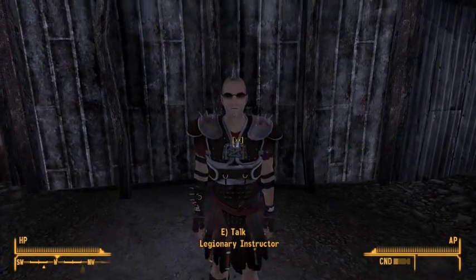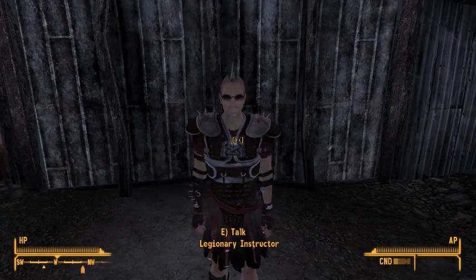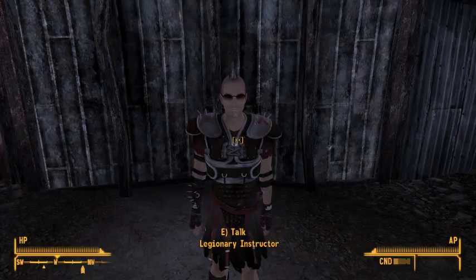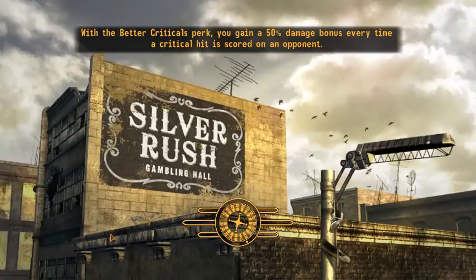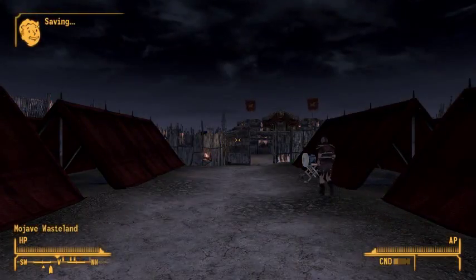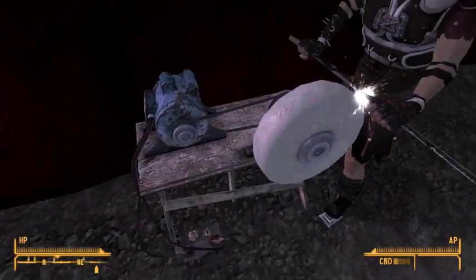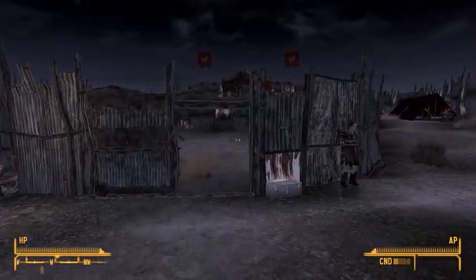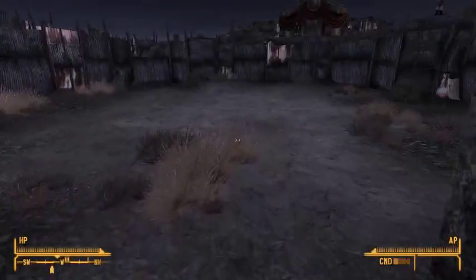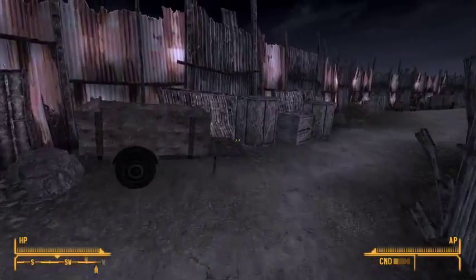I'm harsh on the children, but they'll be excellent legionnaires. I'm quite proud of them. Okay. Our way. True to Caesar.